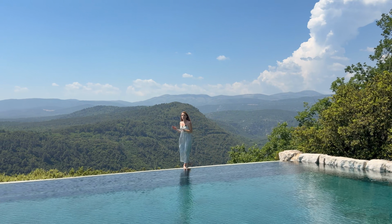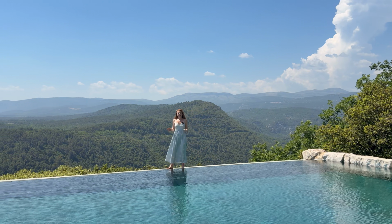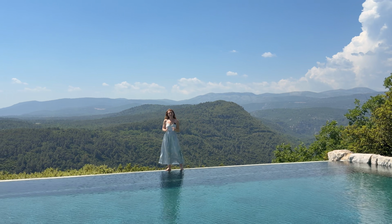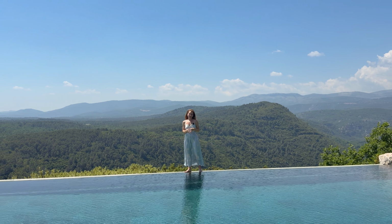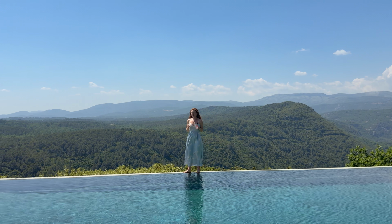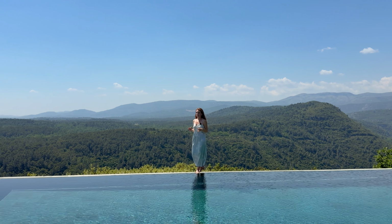Nature, extraordinary views, total privacy and tranquility. This property that we're visiting together today is just outside the village of Saint-Cézaire-sur-Siagne. It's a hilltop village within an hour of Cannes and the coast. The property is extraordinary. We're in a natural setting that is so rare to find.